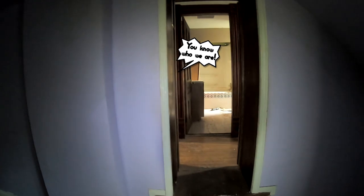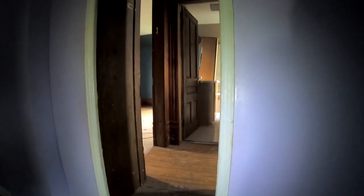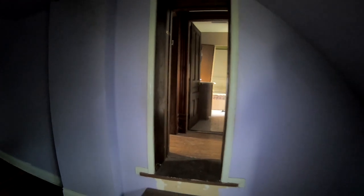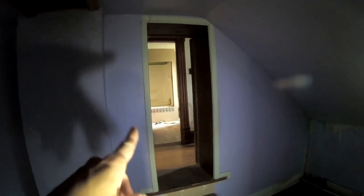Where is that? I don't want to get bitten by nothing. Something sounds angry in there. Well, don't think I'd be going in there. All it is, staircase goes down to the right, bathroom straight ahead, and a little office area there. So this would have been the master bedroom.